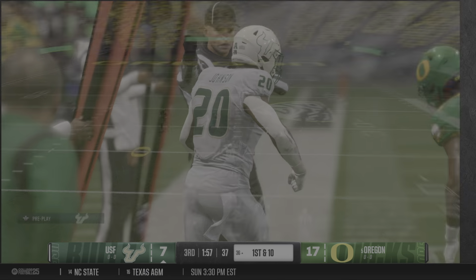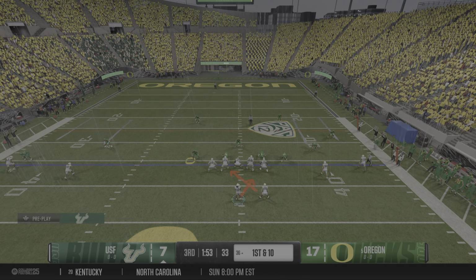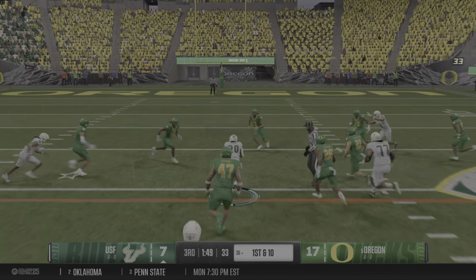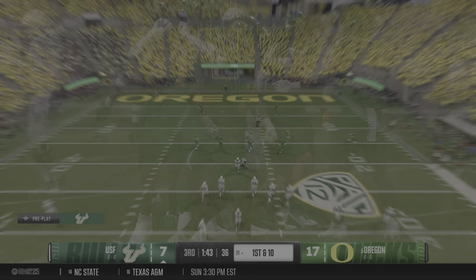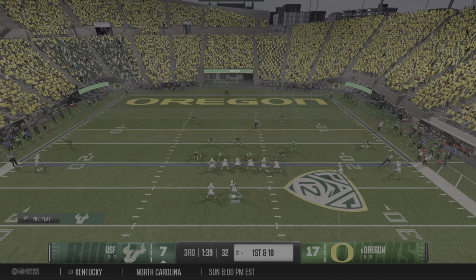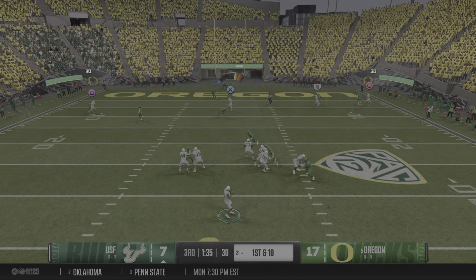And they'll finally get him down after a terrific pickup. They've got it at the 36. It's a first and 10. From the shotgun now, here's an inside give. Brought down at the 21-yard line, a 15-yard pickup, and they are in prime position to get points now. Just on the edge of the red zone, first and 10 from the 21.